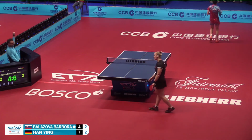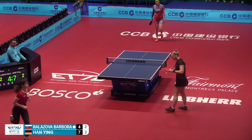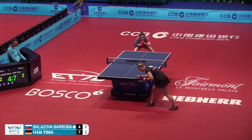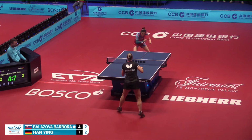Well, that would have been a very, very good counter. It's very high difficulty. The ball came shallow on the table, which means you have to come through into the table more on the counter. I'm sure that was an intentional adjustment Han Ying made then on the chop.